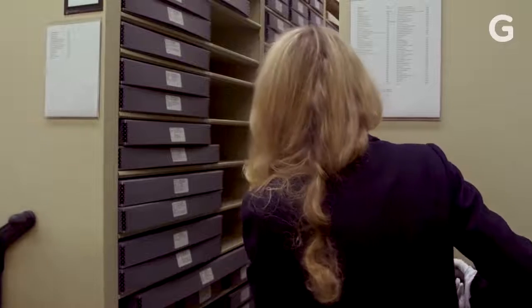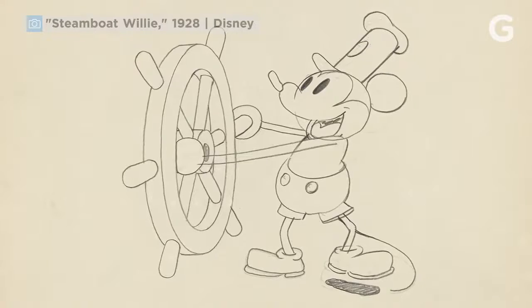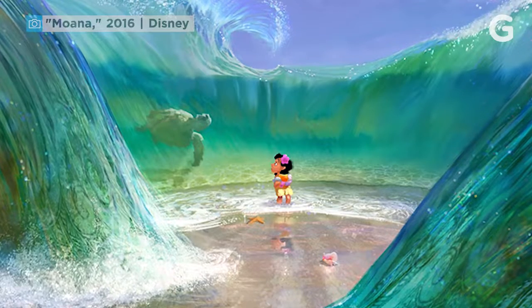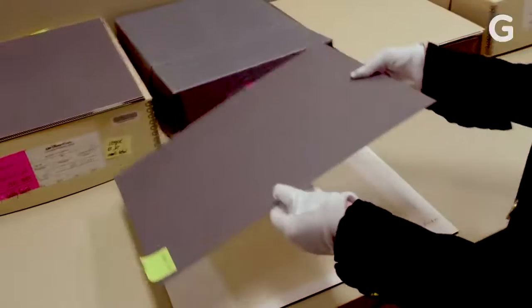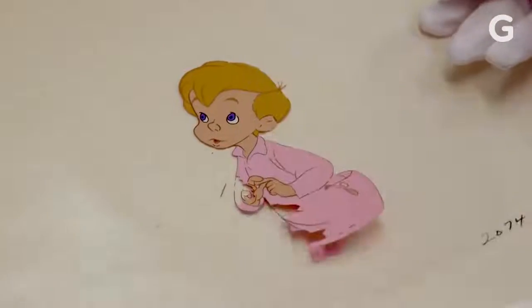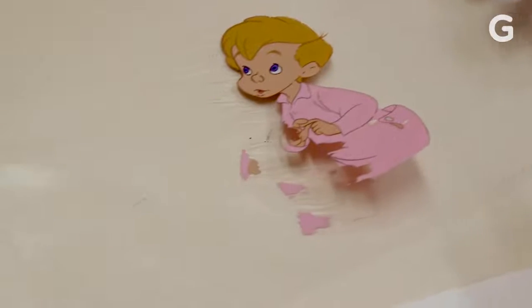Our collection is well over 100 million pieces, going all the way back to Steamboat Willie and all the way forward to our latest film, Moana. This piece from Peter Pan is a really great example of the challenges we're facing in our collection. Isn't this just so sad?